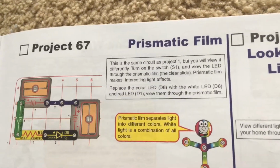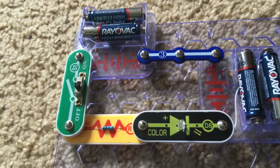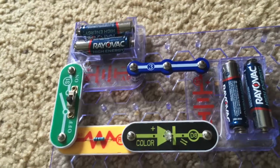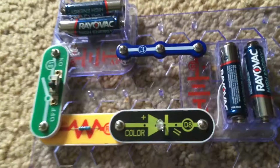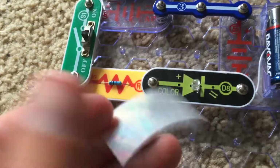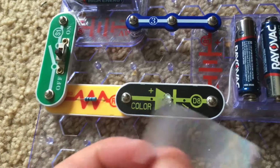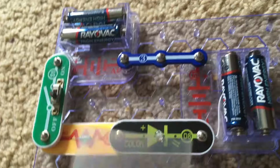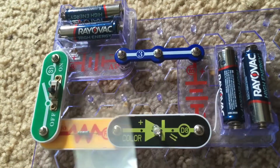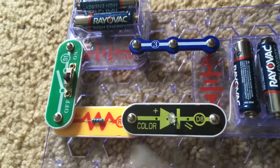Project 67 is prismatic film. We use the same circuit as we did in the first project in this kit, but we will be looking at the color LED through the clear prismatic film. As I may have told you in the intro to this kit, there are different prismatic films that are included, and we are going to use the white one, the clear one.